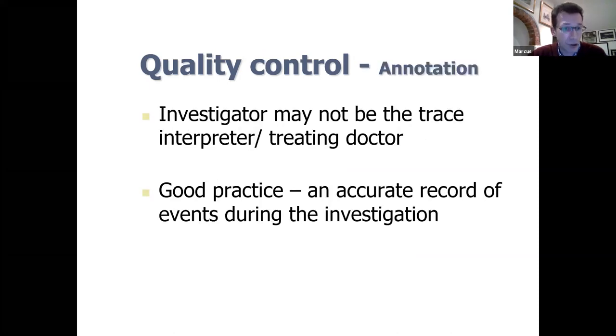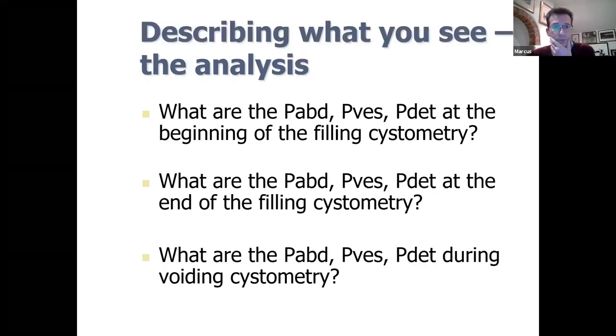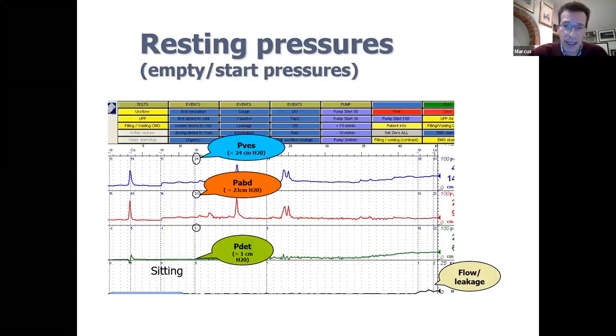So the annotation is crucial because the investigator may not be the person that actually comes to interpret the trace or indeed suggest the treatment. And so please give these annotations, because that then gives you an accurate record of the events. Furthermore, it's good practice simply to say what you see. What were the pressures at the start of the test? What were the pressures at the end of filling? What happened during voiding? So let's start to think a little bit about that.